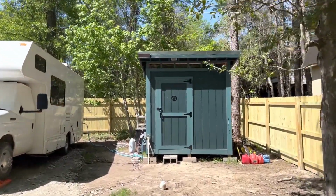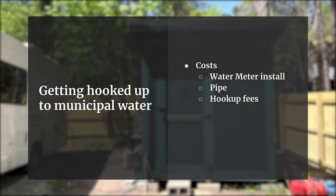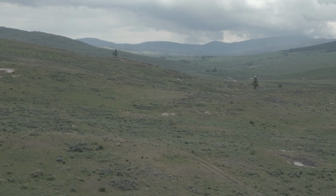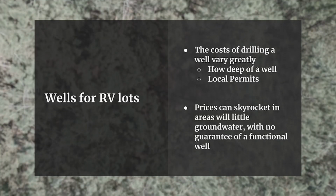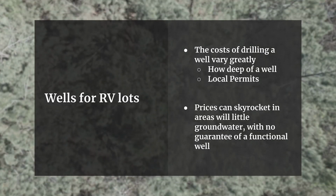If your RV lot has access to water at the road, you should have no trouble getting water onto your property. The costs typically involve the water company installing a meter and piping onto your property for water access. If your RV lot doesn't have city water access, you may be able to install a well. The cost of drilling a well can vary depending on how deep the well needs to be and other permits, and the prices can really get up there if you aren't in an area with shallow groundwater.